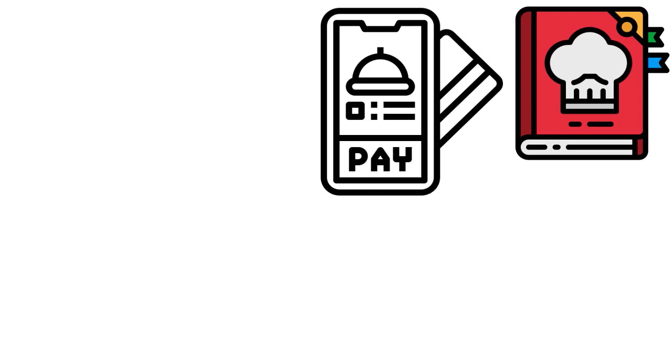You have recipe costing and low stock alerts that are included for easy inventory tracking. This is really cool. Lavu is first and foremost a POS system, but it lets you do so much more than simply processing customer orders or customer payments. So that's what we love.